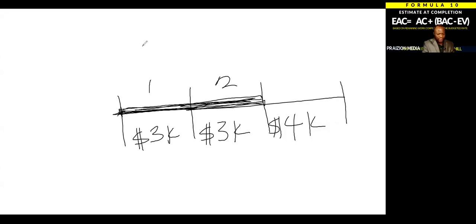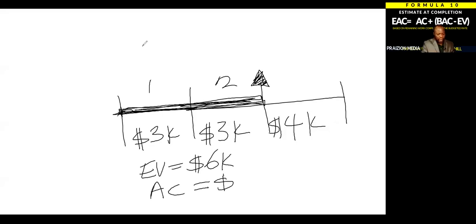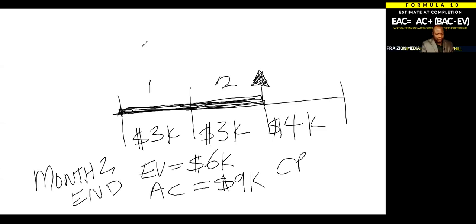However, when we look at the spend, we realize that at this milestone, you've accomplished $6,000 of work. So EV equals 6K, but your actual cost is 9K at the end of month two. So your CPI has to be recalculated at the end of month two to factor in your actual cost and your new earned value. 6 goes here, 9 goes here, and we have 0.667 or 67. Now the CPI has improved.